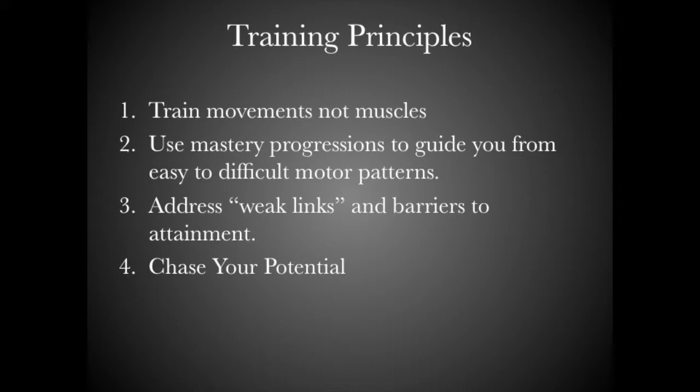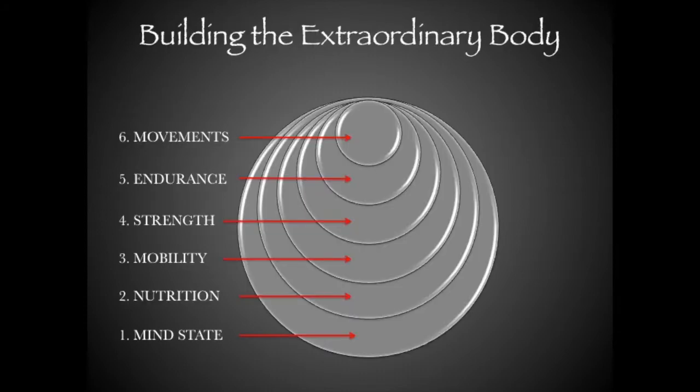And last, chase your potential. If you're not excited about your physical development, it's going to show. You need to get excited. You need to be always thinking about where you want to be. And you need to have passion for it. Hold it in your heart on those days when you're low on energy or when you're feeling lazy. Just have an honest talk with yourself and say, hey, this is really important to me and I'm going to make it happen.